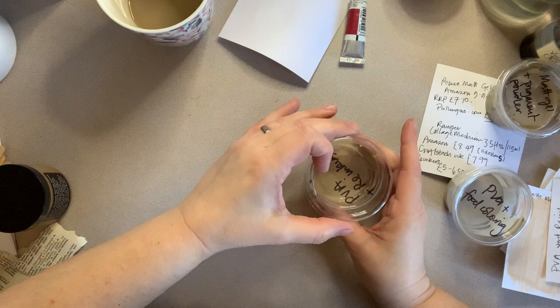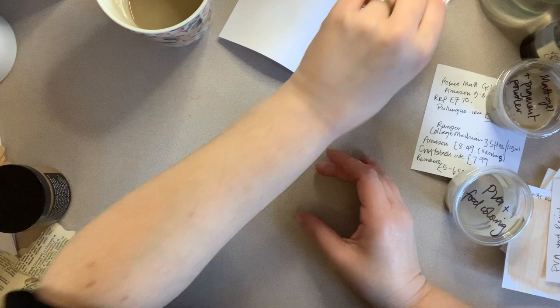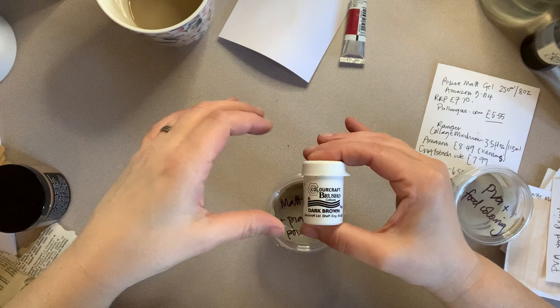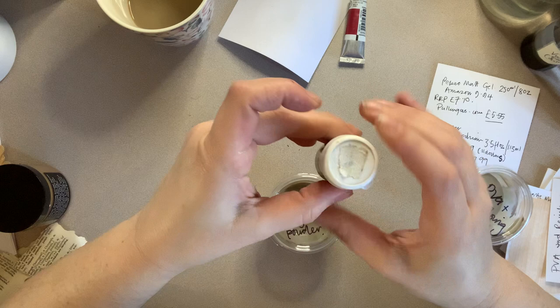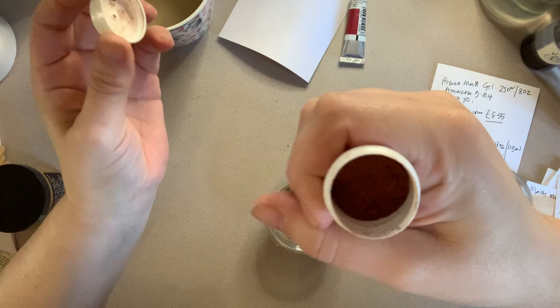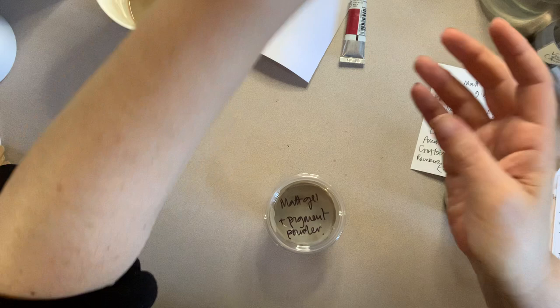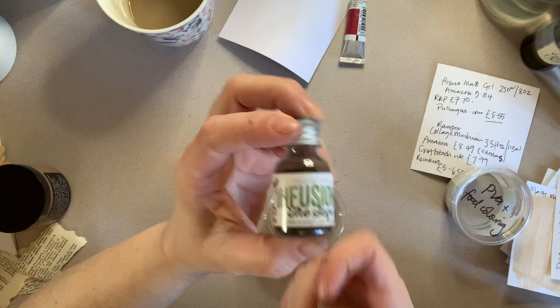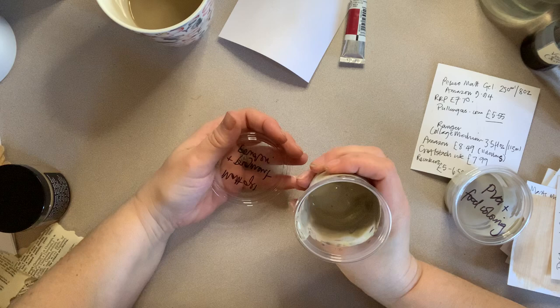So then I've shown you the India ink. Oh, I did also use the matte gel with some pigment powder. I've got some pigment powders called Brusho, and they're just water soluble, really, really intense sort of powdered pigment. And I've also got some Infusions by, is it Paper Artsy? Yes, Paper Artsy infusions. These are lovely. So I did put some of those pigments into the matte gel.